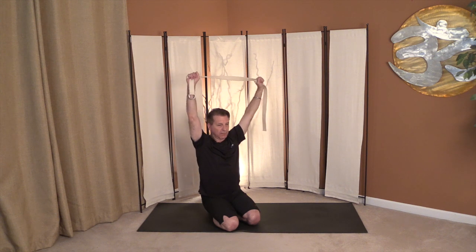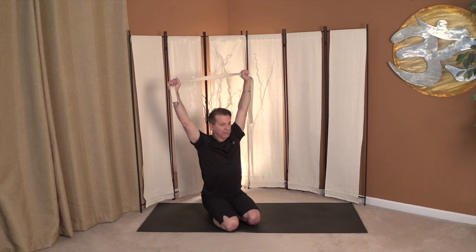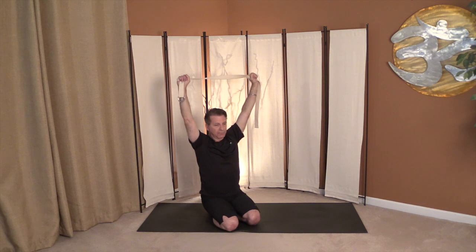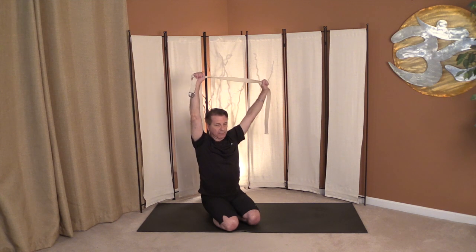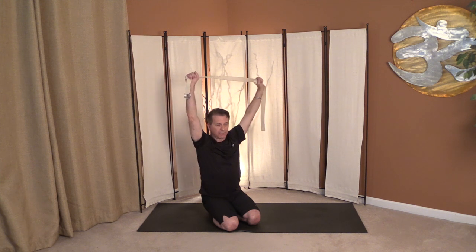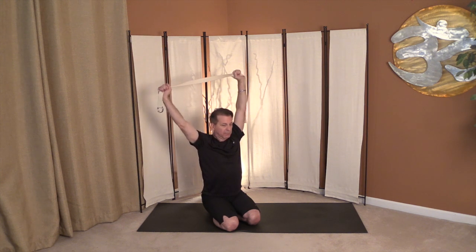Back to the center. Inhale. Exhale to the other side. Keep the belt nice and tight. Back to the center. Inhale. And again, take it to the other side. Set your gaze, deepen the breath. Inhale to the center. And take it over.